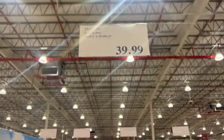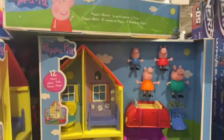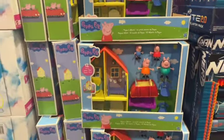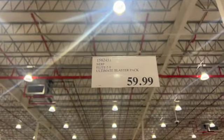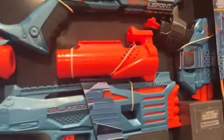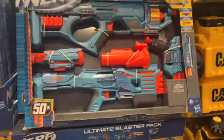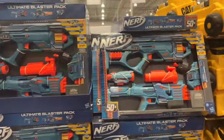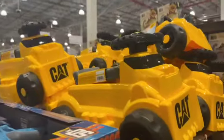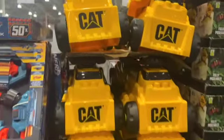Alrighty, and then from Peppa Pig, they've got Peppa Pig World. So the figurines, her little house, Nerf Elite 2.0 Ultimate Blaster Pack. Looks like it's loaded up with lots of bullets and fun stuff. And then the little cat ride-on car with the little seat.